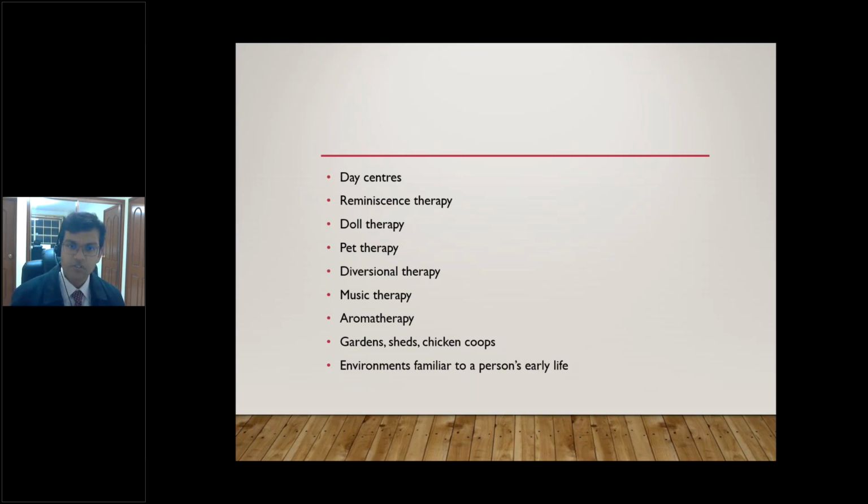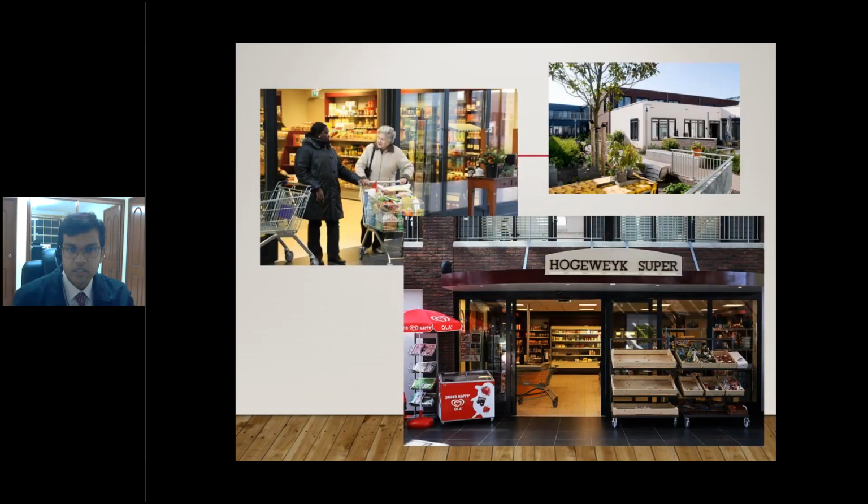When it comes to the issue of environments familiar to a person's early life, there are very interesting experiments which have been done, particularly in the Netherlands, where people have constructed entire residential facilities that are disguised as villages, so that older people can feel as though they are going around a familiar environment with postal workers, clerks, cashiers, in reality being nursing staff who are play acting as their individual roles. And the idea of this is to provide a familiar environment in order to mitigate aggression, distress, and agitation.